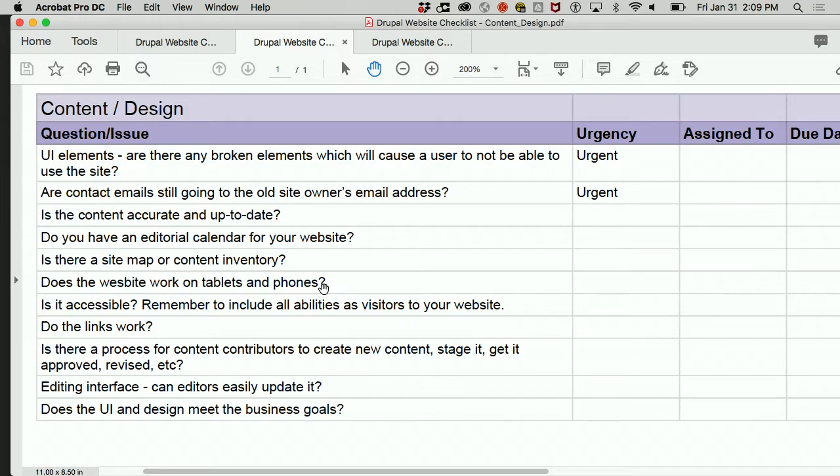So this is content and design. I did group them. They can be two separate things, but I put them in one list. Two most urgent things, of course, are broken stuff and contacts.